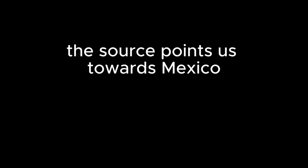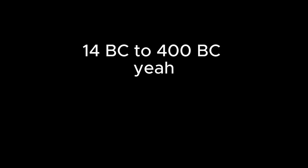Absolutely. And okay, moving from Egypt, but staying with the ancient, the mysterious, the sort of colossal heads theme, the source points us towards Mexico, the Olmec colossal heads. Oh, these are amazing. From the Olmec civilization, right? They were flourishing around 1400 BC to 400 BC? Yeah, that's the period. And these are these enormous helmeted heads.